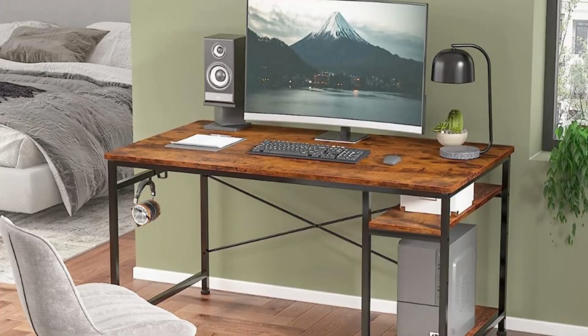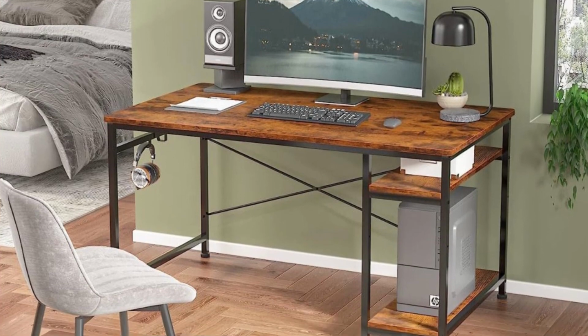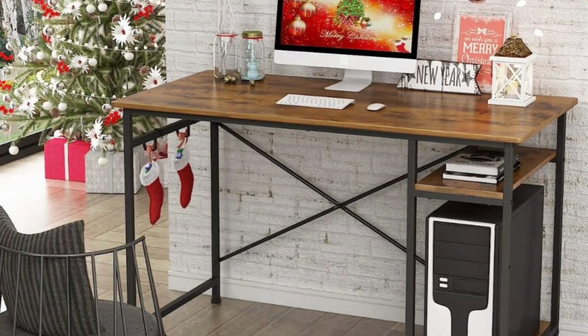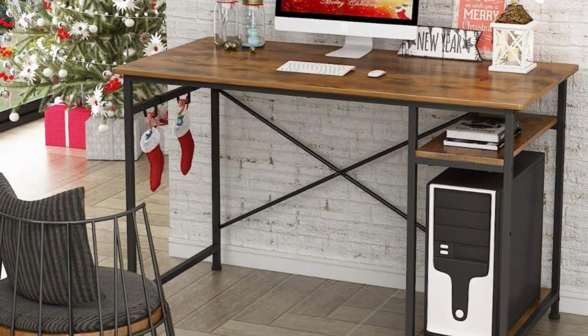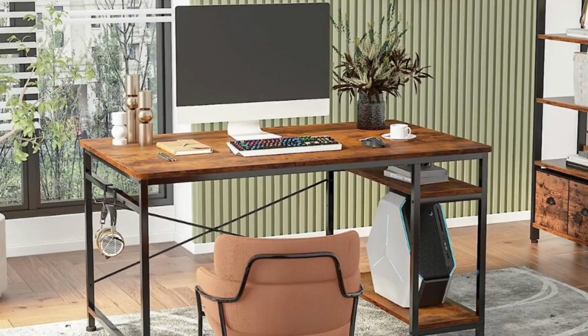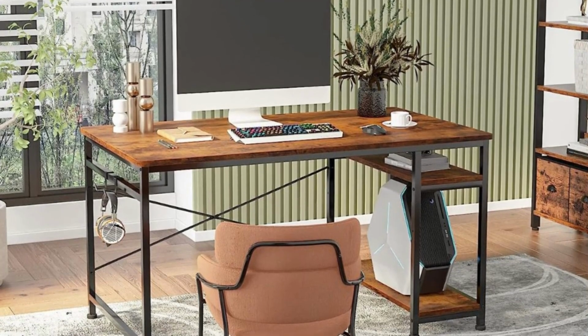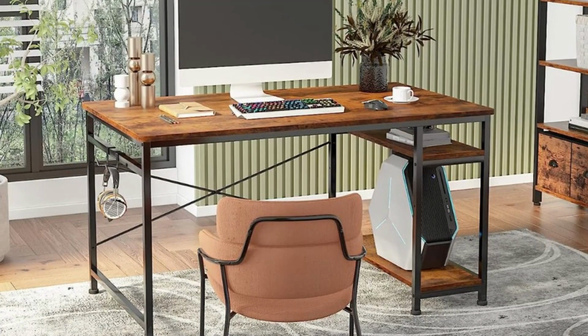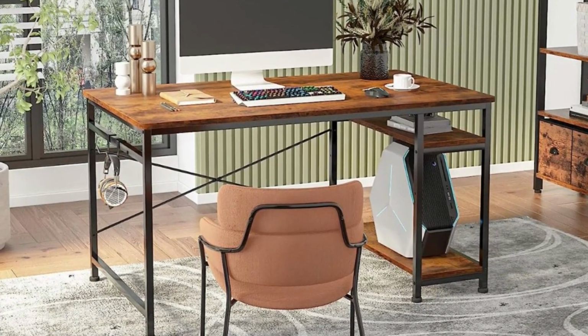This computer desk is not just functional, but also adds a delightful touch to any room decor. The rustic board combined with the dark metal frame creates a charming aesthetic that complements various styles of rooms. Whether it's for study, bedroom, living room, children's room, or office, this desk serves multiple purposes, including as a computer desk, study table, game table, or bookshelf.